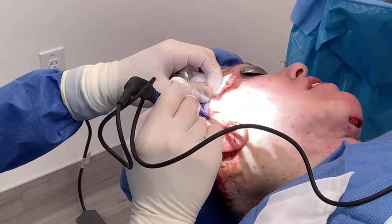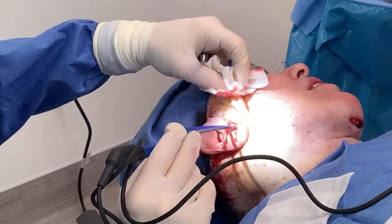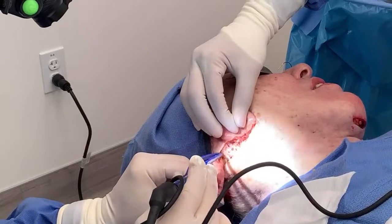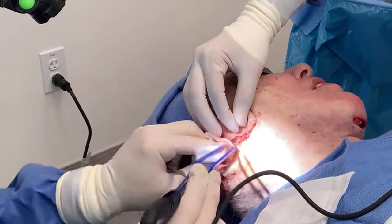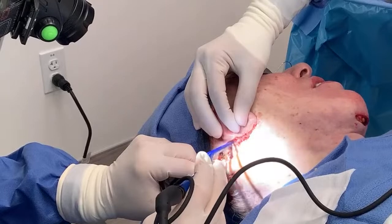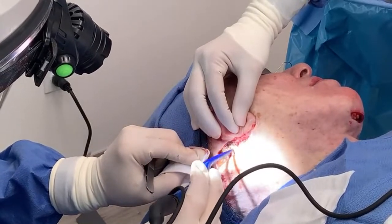Very good. And as you can see, there's very little significant bleeding, just these little areas, and I do some cautery to seal the blood vessels. Sheila, are you feeling any discomfort at all? None. Very good. I'm so proud of Sheila.